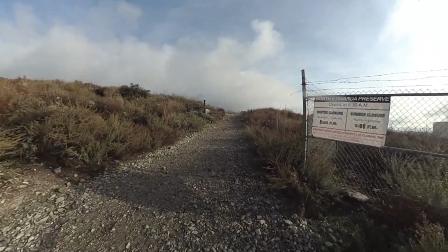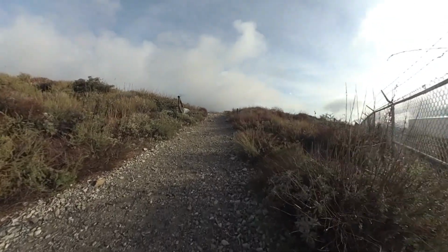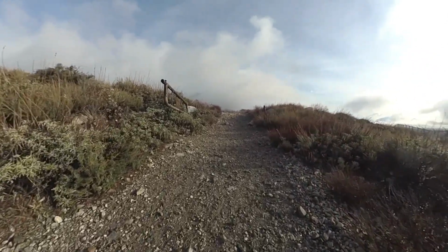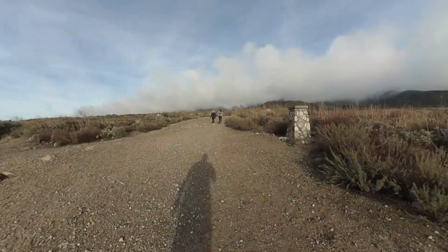It's nice and wide. Here you can see the hours. It closes at sunset, roughly. But I have a link to the park website on HikingGuy.com, so go check that out to make sure that you're there. You don't want to get locked in. And you're going to keep on heading up here.